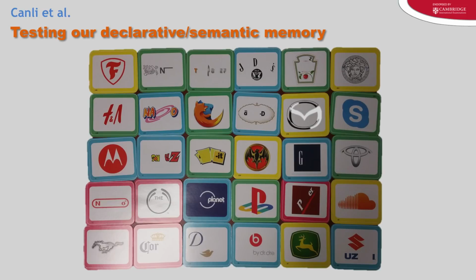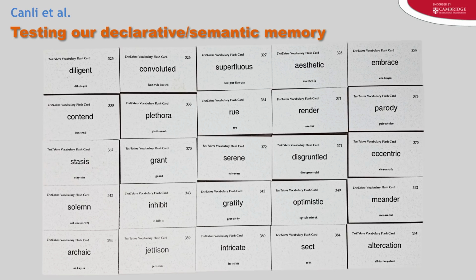So we had some fun testing our declarative memory with some logos and things like that. You could pause this if you want to play again. All right, there's some SAT words. But let's get to the good stuff.